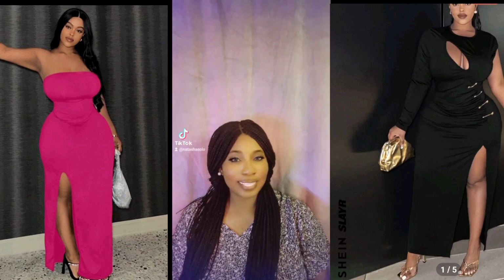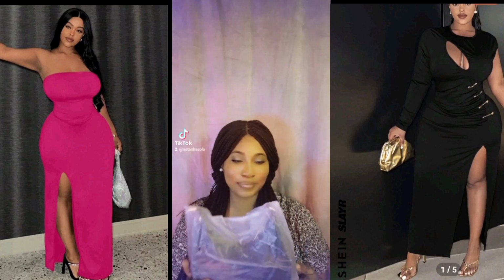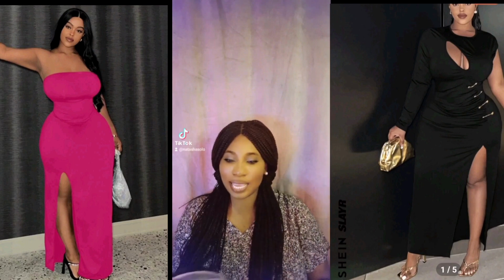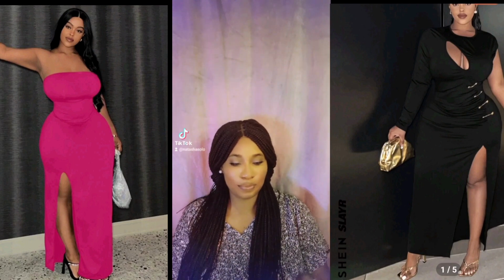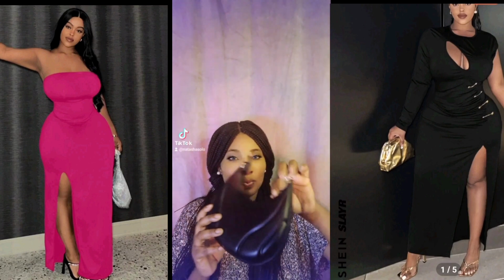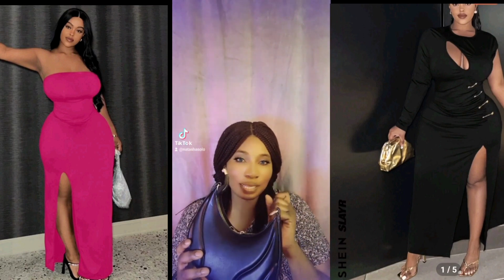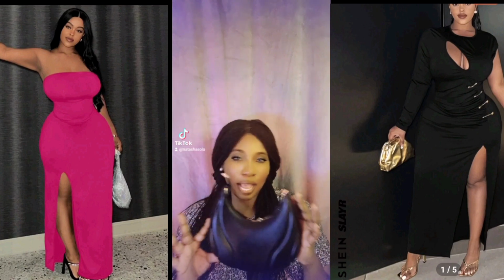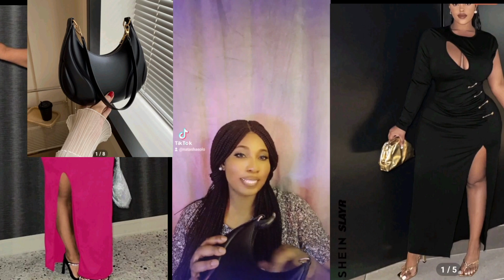And guys, what is this? My handbag. Let's see what is inside. How the bag looks like. The bag is so cute. Do you know what? I make a mistake. I ordered two of this bag. I'm going to be giving one out. I'm going to be giving somebody one. So let me see.